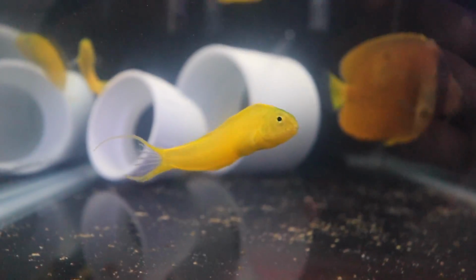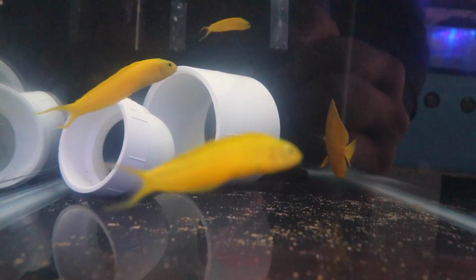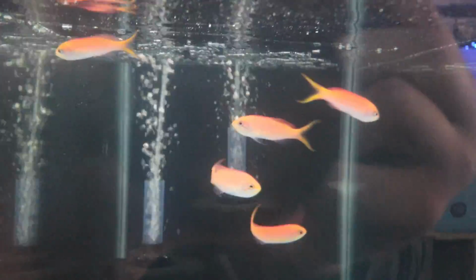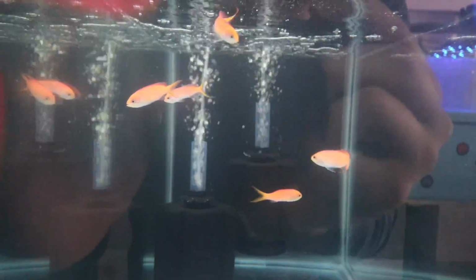which those guys right there are also venomous. They've got these two little fangs. Look at how cool they are. And then in here we have a whole school of Dispar Anthias, which is the Anthias that Tommy actually called me and told me about. Look at how awesome those guys are.